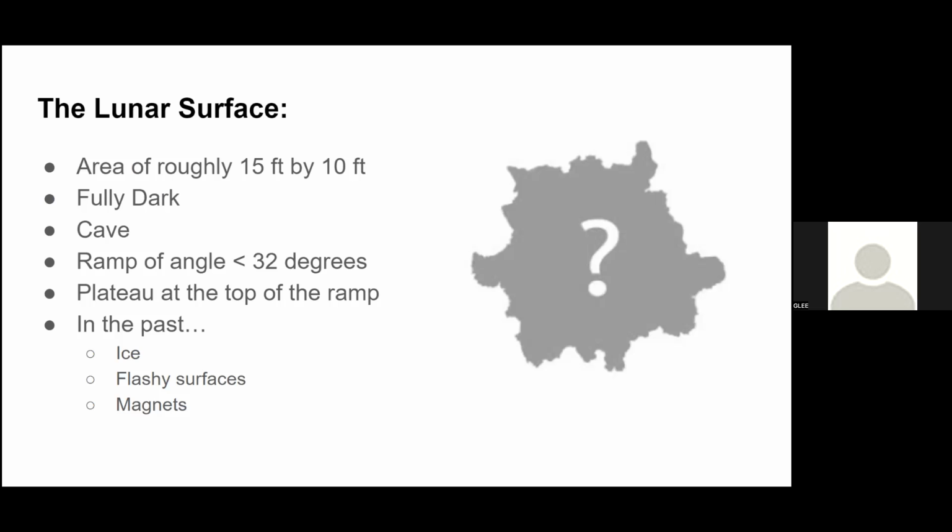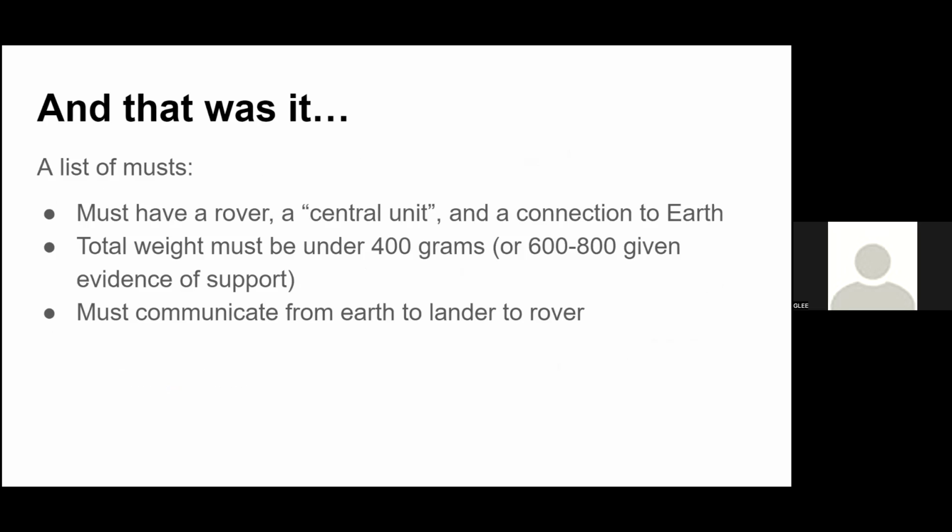We were told a little something about the lunar surface, an area roughly of 15 by 10 feet. It was supposed to be fully dark to the best capability of an indoor area. And it was supposed to have a cave, a ramp with a maximum of 32 degrees up. And at the top of that ramp, there would be a plateau, which would have stuff on it. In the past, they gave us little hints about what could be in this lunar environment. They said that they put ice in there, they put flashy surfaces, magnets, rocks, different things like that. And that was really all that we were given. It was very vague, it was very mysterious, but that was part of the fun.